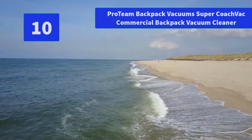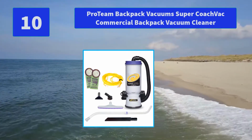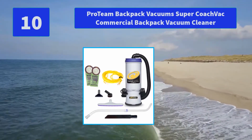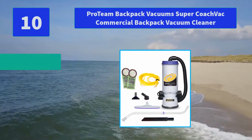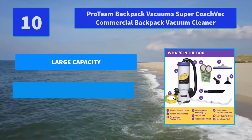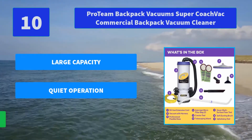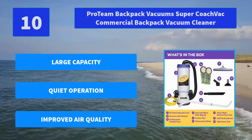Number 10. ProTeam Backpack Vacuum Super CoachVac Commercial Backpack Vacuum Cleaner. This high filtration unit is ideal for vacuuming high square footage areas that require the utmost cleanliness, including universities, campuses and meeting halls. Main features: large capacity, quiet operation, improved air quality.